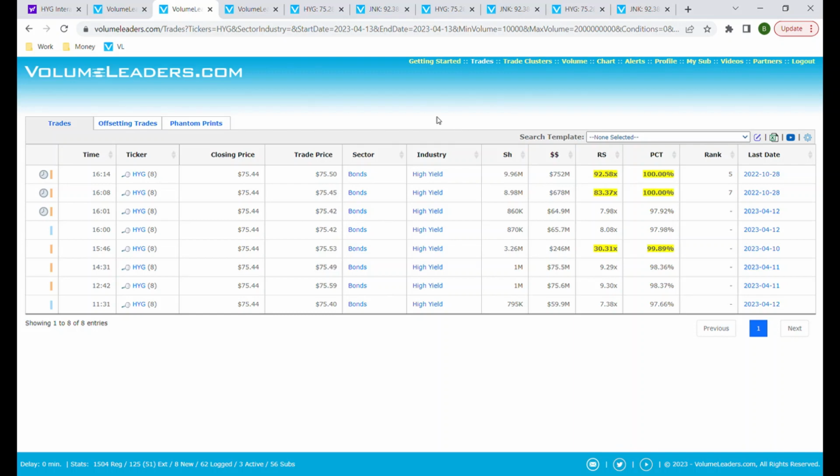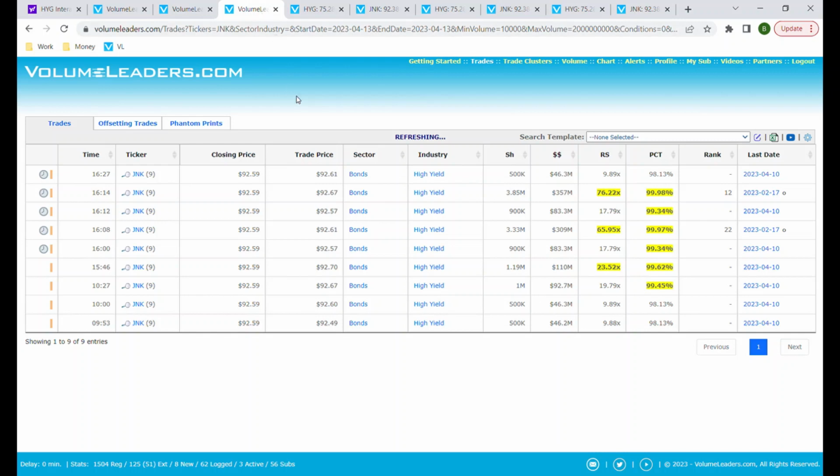And so the next thing I wanted to do is see what JNK did, JNK, which is another high yield bond, and they tend to move together as well. Both JNK and HYG are relatively liquid. And I thought, well, if HYG is getting a lot of action, maybe JNK is too. And sure enough, it was. We got number 12, we got number 22, and then just like HYG, we got a bunch of other reasonably large trades. We got some 900Ks and 1.1 million and 3.3 million and so on. Oh, that was the big one there. 500K, 500K, 1 million. You get the idea. Lots and lots of volume.